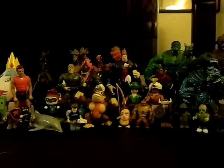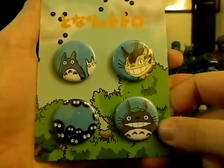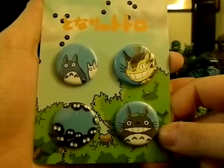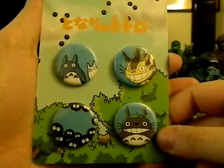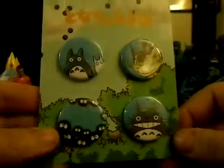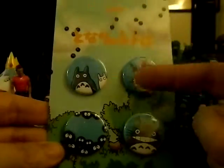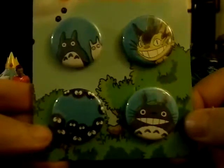Up next, also inside of the box, was these Neighbor Totoro buttons, and these are going to go on my backpack, which I normally carry my equipment on, and I always have various superhero buttons and whatnot on the backpack, so these will definitely be going on there. Very cool looking buttons.